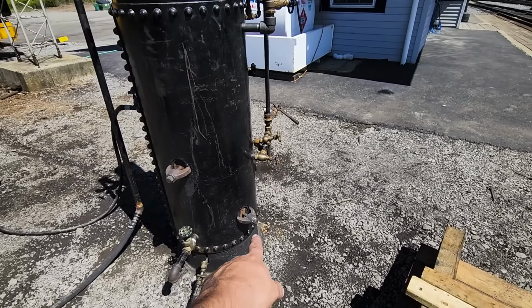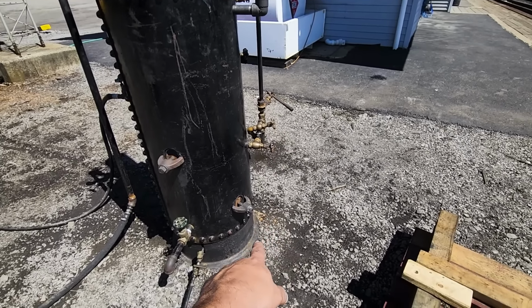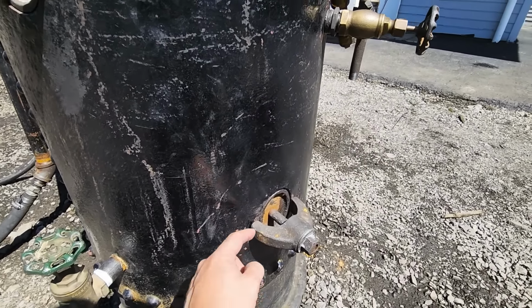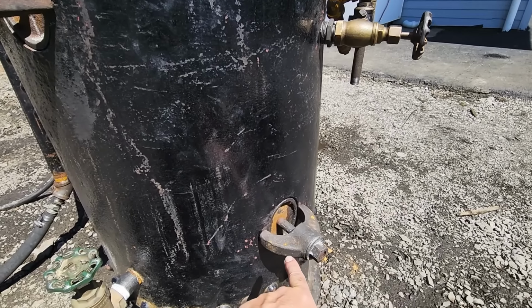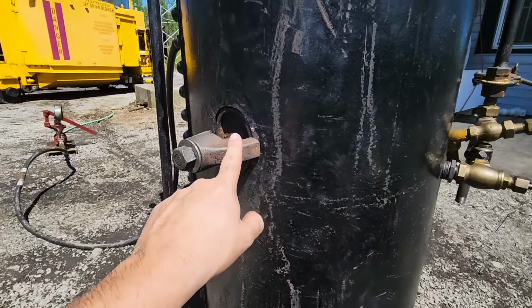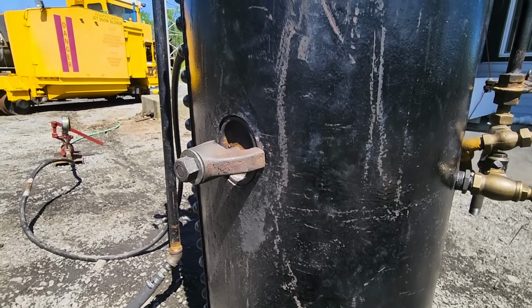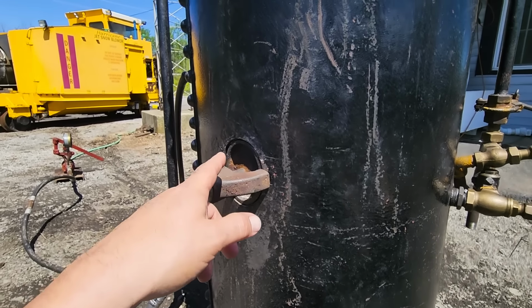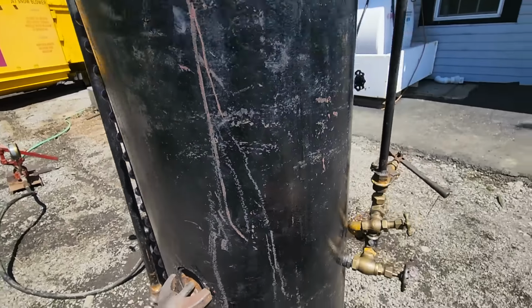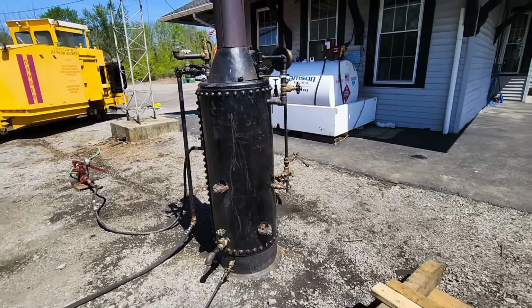Ended up having to bend the steel out, because what ended up happening was where these ears sit, it flattened this out and it didn't allow that to seal up the way it should have. So we get that one fixed, got water up to this one, and then we had the same problem. So some bending and some grinding later, the boiler doesn't leak no more. So we've got that thing.